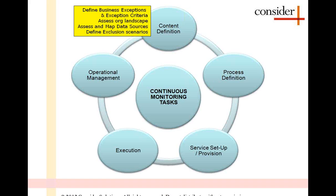And in the context of understanding the exceptions, we also need to understand the organizational landscape. We need to understand where that information is, what are the sources of that information, and any scenarios that need to be excluded. So we may have a generic exception, but there may be certain circumstances where that doesn't actually constitute an exception, and we'll talk a little more about that as we go through.